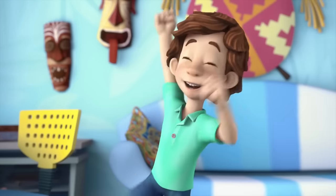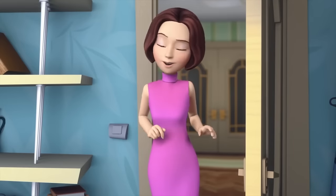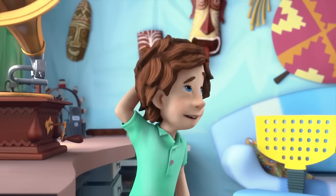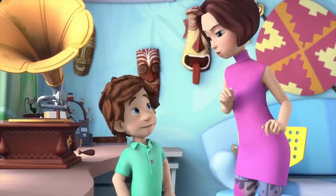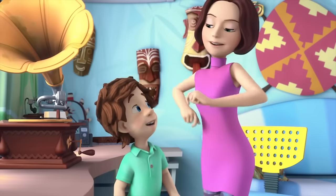What's that music playing? It's a gramophone record. Gramophone? I thought it was broken. We fixed this old... I fixed this thing. Really? What a wonderful boy I've got. Other kids are breaking things and you fixed them. What do you say we play that record once more? I used to love it so much when I was little.